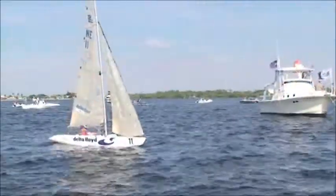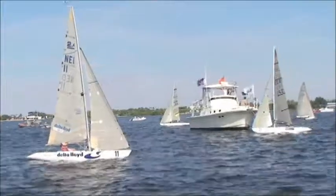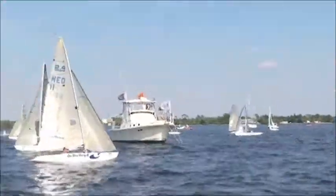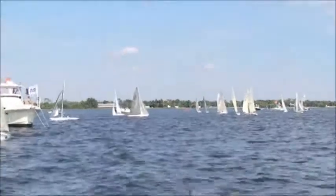Okay, we're just about 2.5 minutes to the second start on the 2.4 meter circle of the IFDS Worlds. On this 2.4 meter circle, you'll notice that these competitors don't like to give up an inch, as we saw in the pre-Worlds just a few weeks ago.